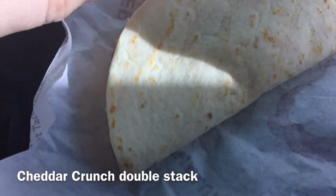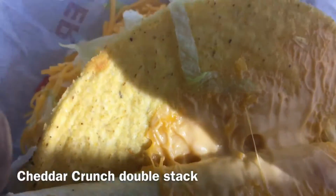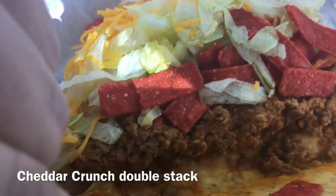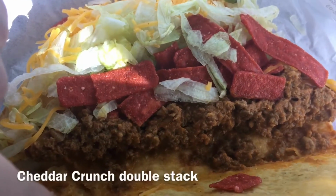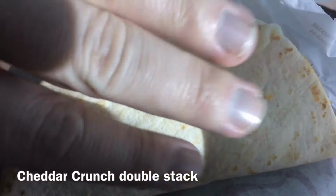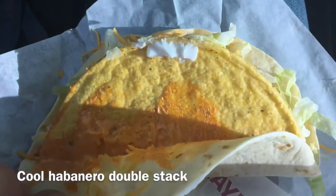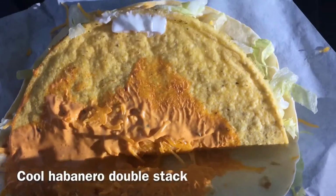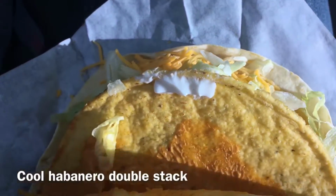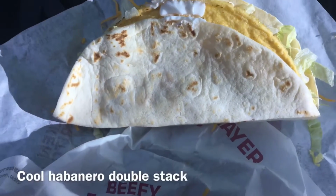Next up, I have the cheddar crunch. Again, you can see it's wrapped the same. This one actually has a layer of nacho cheese between the shell and the soft taco, and then instead of sour cream, we have the red chips, these nacho chips in here as well. That is the cheddar crunch. And lastly, we have the cool habanero right here. Again, this is basically like a normal taco, but with cool habanero sauce in between the shell and the tortilla shell. Interesting.